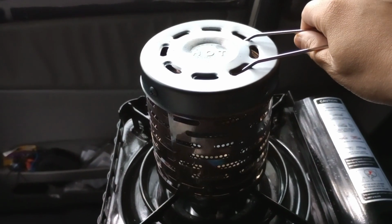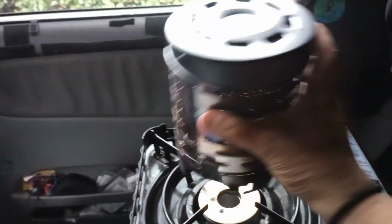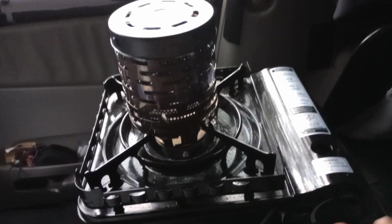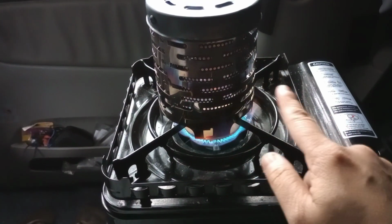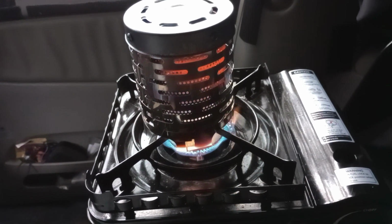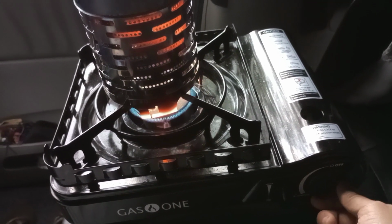This little device that I got on Amazon, it's small, compact, doesn't take much space. It just sits on top of my gas one butane stove, so it's already something that I am using. Turn on my stove. It gives me radiant heat. Okay, so it'll heat up the coils in here, whatever you want to call them, and see, it's turning red. It gives radiant heat, and I can control it with my stove, low, medium, high.